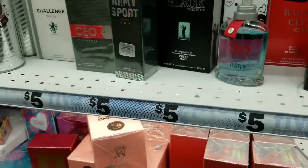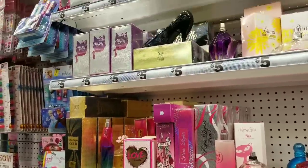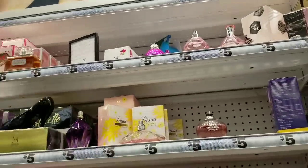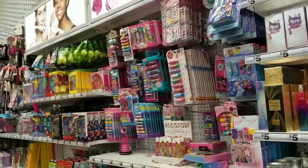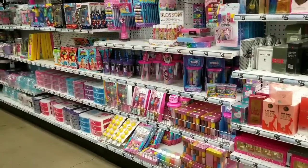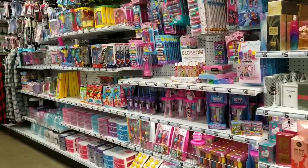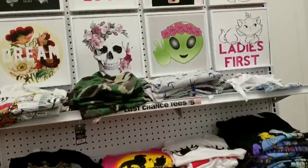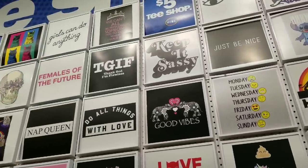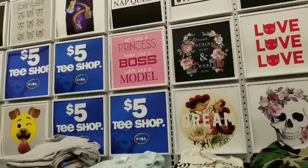They do have this fragrance section here as well. I'm sure it's a lot of dupes for regular name brand items. It looks beautiful, right? I definitely have to take a second peek around when I'm done filming because I know I'm probably not seeing half of the items here. Items like these are really good value, $5. You can get a t-shirt with a fun little saying on it.